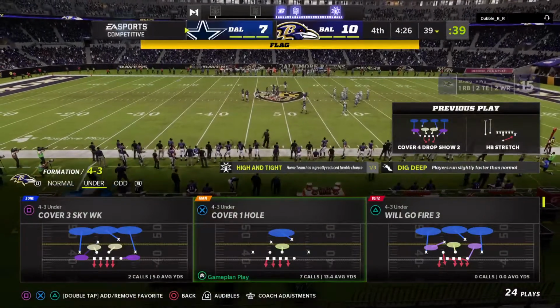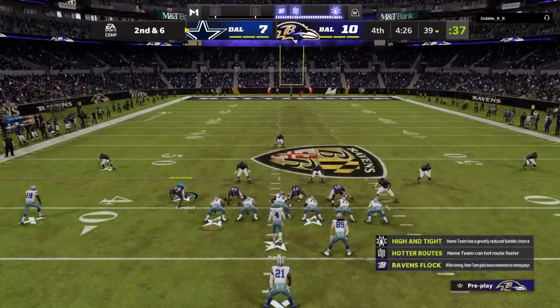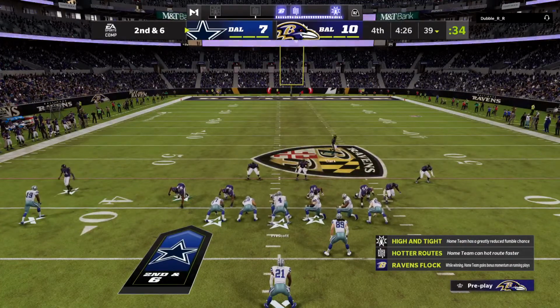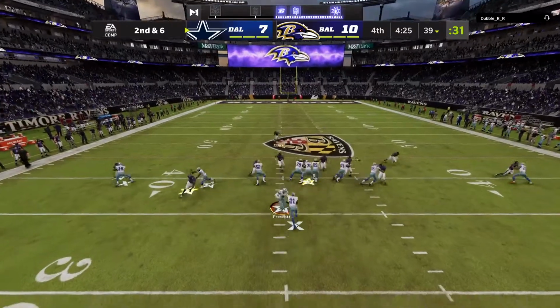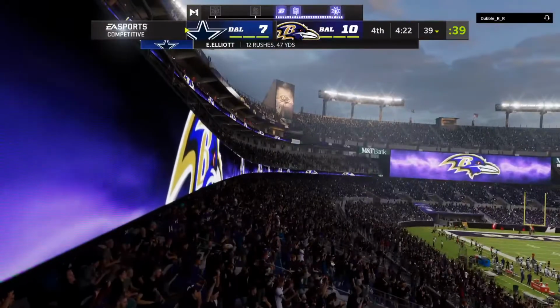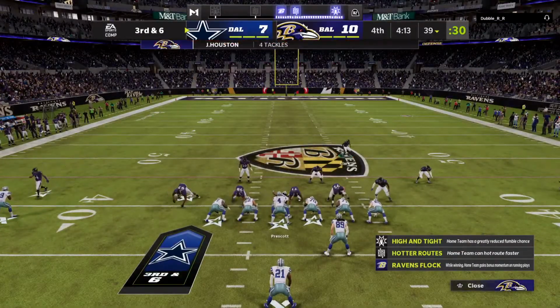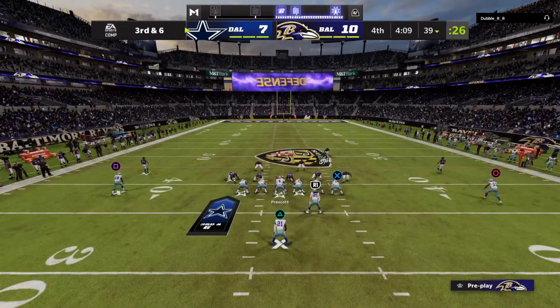Set him back 5. Doesn't look to be any confusion here as they come up now on a 2nd and 6 following the delay of game. After the penalty, it's Elliott. And running room scarce here. He's going to be stopped in his tracks at the line of scrimmage. No gain on the play there, so they're left with a 3rd down and 6.